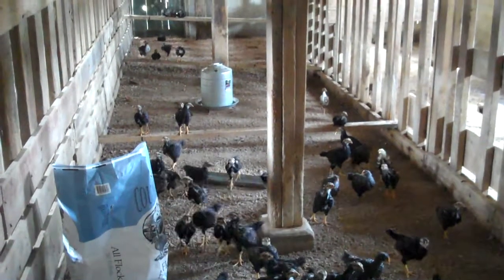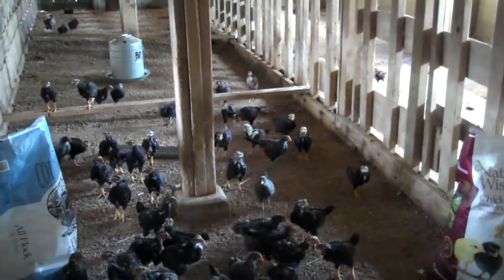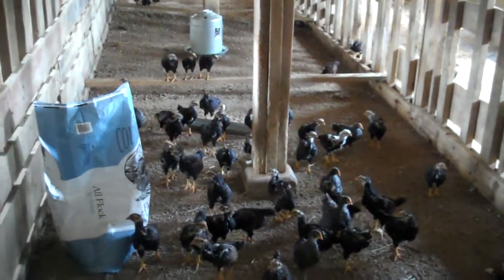You can see these boards that I put across. Those are meant to be roosts, but they haven't really been roosting on them much. Mostly they've been roosting on the stanchions. I guess they like the size of those boards better, but they'll sit on my roost as they get bigger.